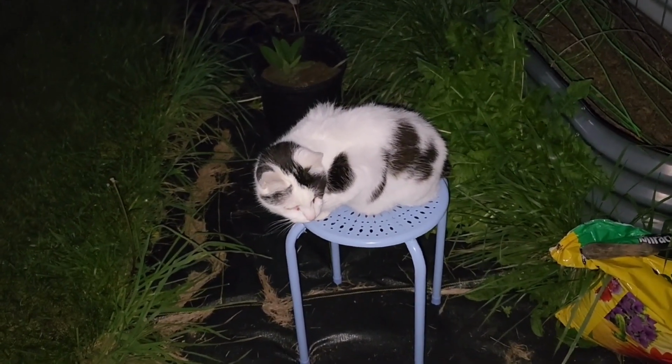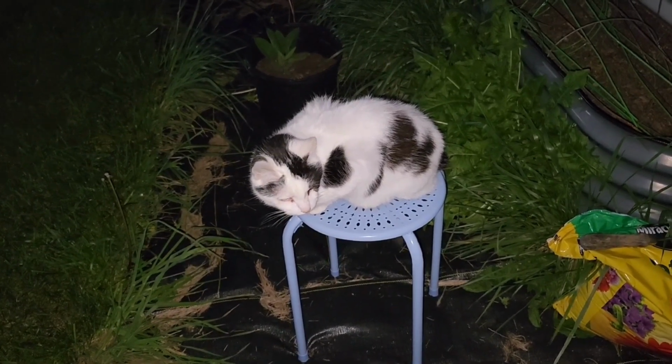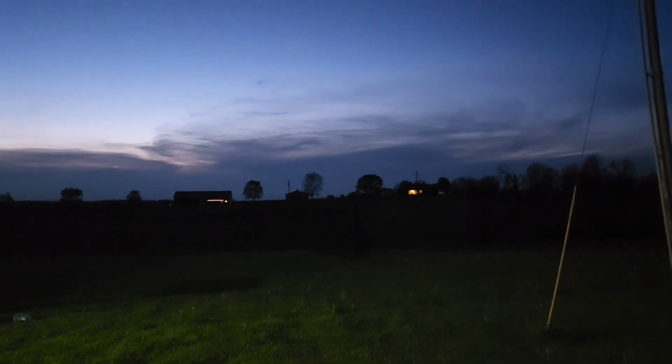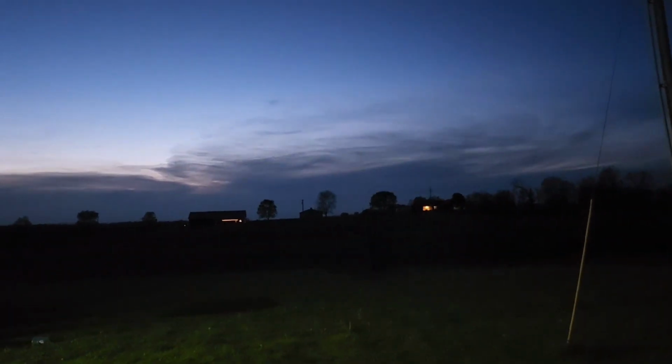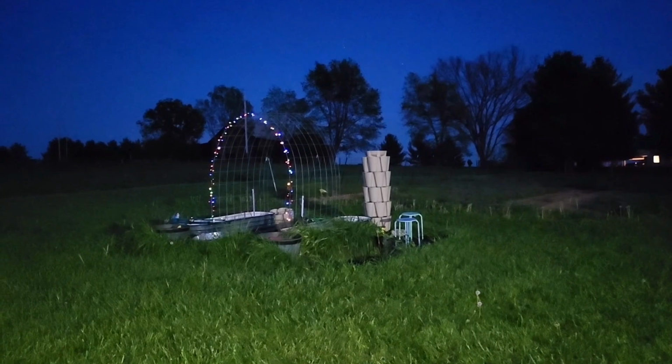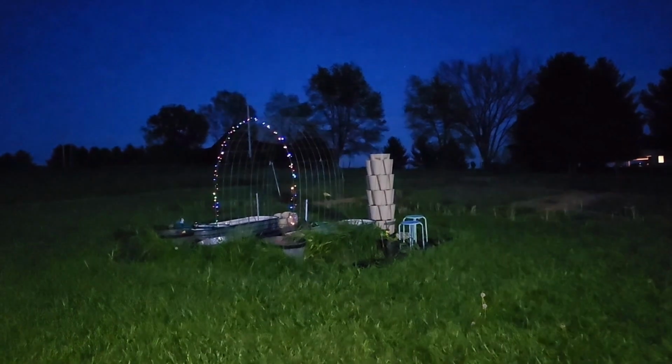What are you doing, Odin? Are you ready to go in, buddy? He's got my seat now. The sky's really pretty tonight. There's my Greenstalk and my arched cattle panel.